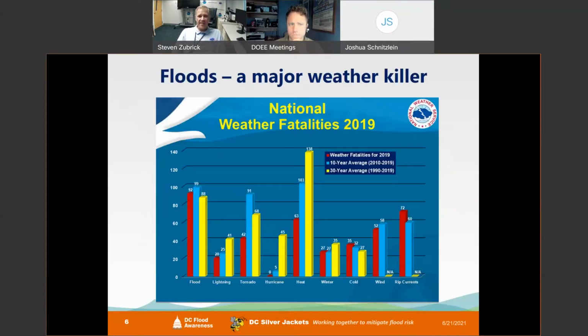All right, so floods. Floods are a major weather killer. If you look at this chart here, this is National Weather Service flood fatalities in 2019, which are the red columns here. You've got flood over here, lightning, tornado, hurricane, heat, winter cold, wind, and rip currents. The yellow is the 30-year average going back to 1990. The blue columns here are the 10-year averages. But if you generally look outside of heat, which has kind of been going down because we've been better prepared for heat deaths, flood deaths going back in 2019 are still very high. So flood is a real major weather killer.